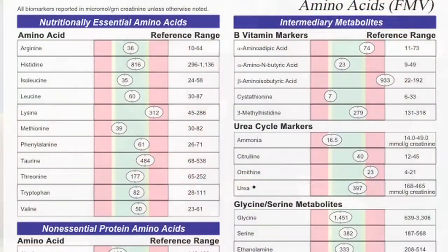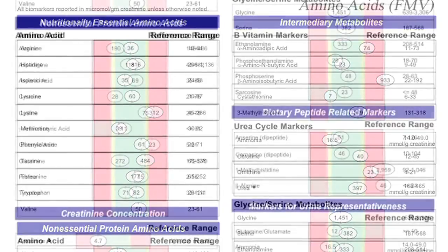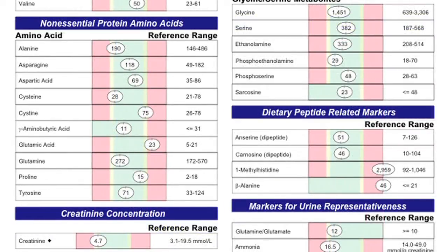So the essential ones are the ones that we can't make, we have to eat, and if they're not showing up on the test, it means we didn't ingest or digest them. And then the non-essential ones are ones that we can make from other amino acids. But again, these could be conditionally essential depending on who we are and how our health is. We may not be able to make some of these because maybe we don't have the essential amino acids to make them from.